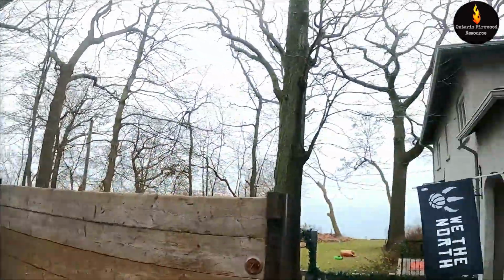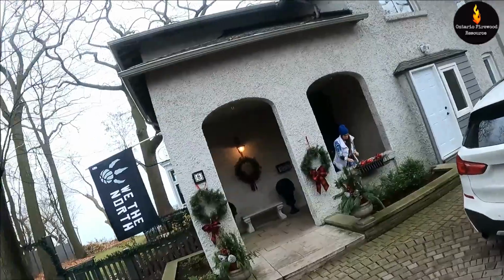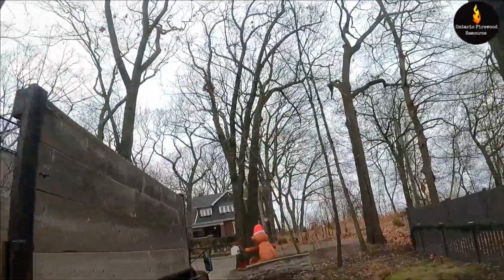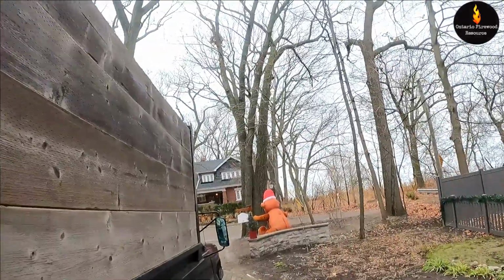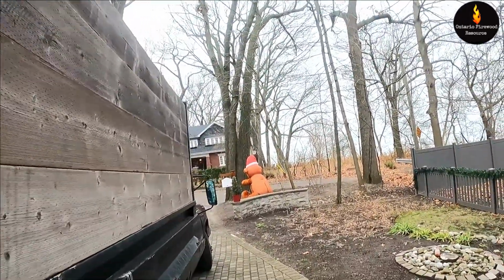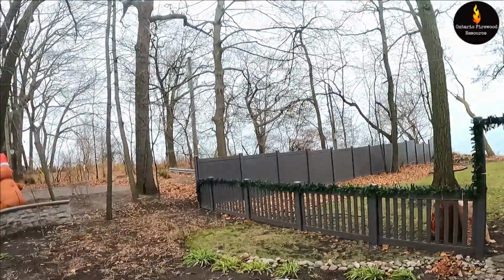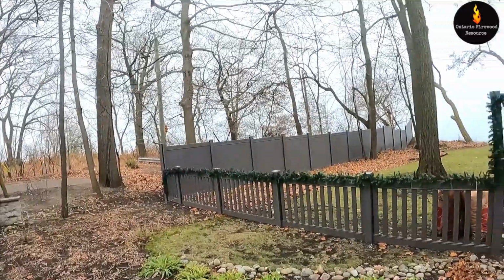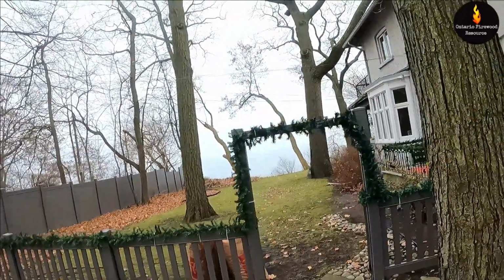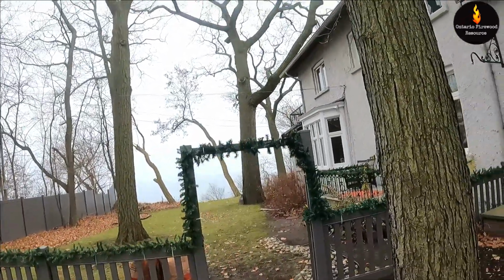Hey, how's it going? All right, how you doing? Alright guys, let's get this thing in the back. I might have to go all the way around if I can't get it up this hill. I think I can do it anyway. I mean, I get it on the truck, right? That's a little tricky itself.